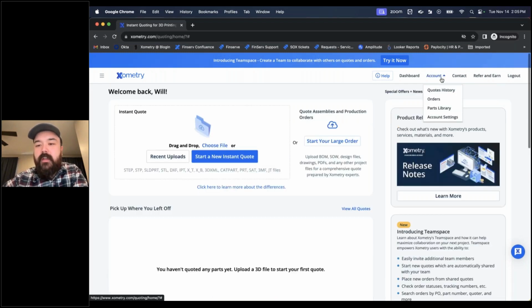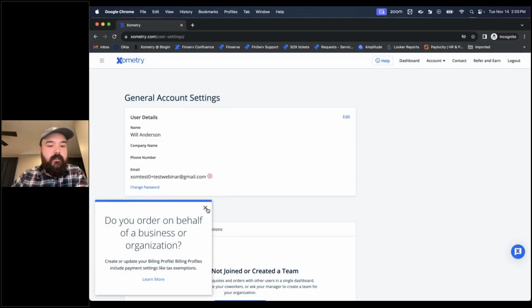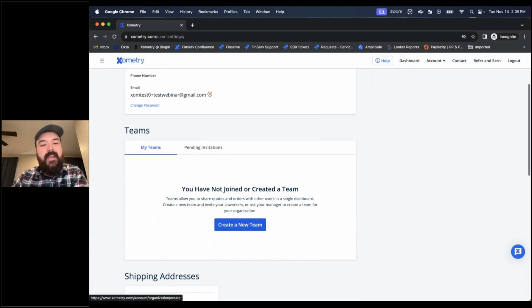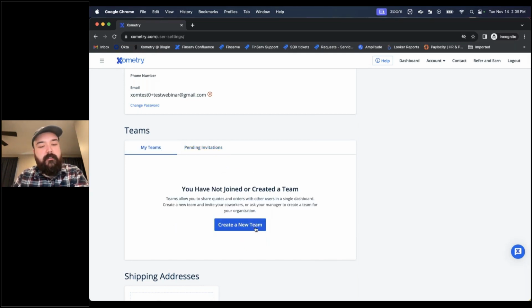But we're actually going to go to your account settings page first, because this is where you'll primarily go to create new teams. And also, once you're a member of a team, this is where all of that information is going to be listed. So as you join teams, you're going to see those appear here in this table. It's going to populate. And as you receive invitations to teams, you're also going to see that populate here in this table. So we'll start here by creating a new team.